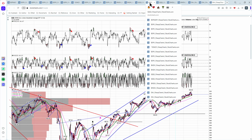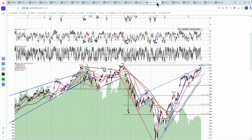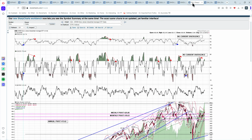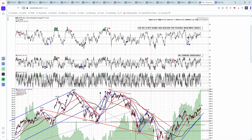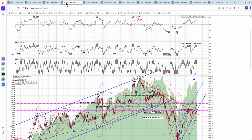All right, nothing really happening unless we start seeing some tests and breaks of the daily middle band. Nothing happening on the hourly chart here. Possible resistance trend line here I was looking at, but nothing particularly convincing. Looking at the Dia chart, again, watching the daily middle band as the main support, and on the hourly chart, no current divergence. But it does get more interesting when we look at the IWM chart, which was the one which fell the most yesterday.